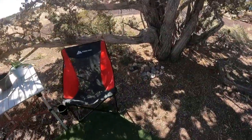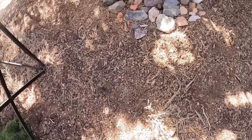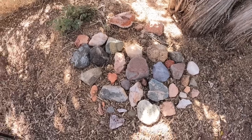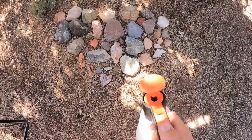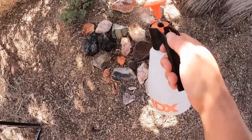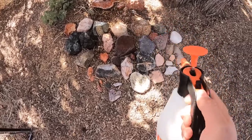And then this is my rock garden. This is my pet beetle. Just kidding. They're all over the place here. Sometimes they're huge and creepy. This is my little rock garden. Actually, I'll be right back. So I pick these up places I camp. If you spray them, most of them get more beautiful. Oh, sorry, bug, whatever that was.